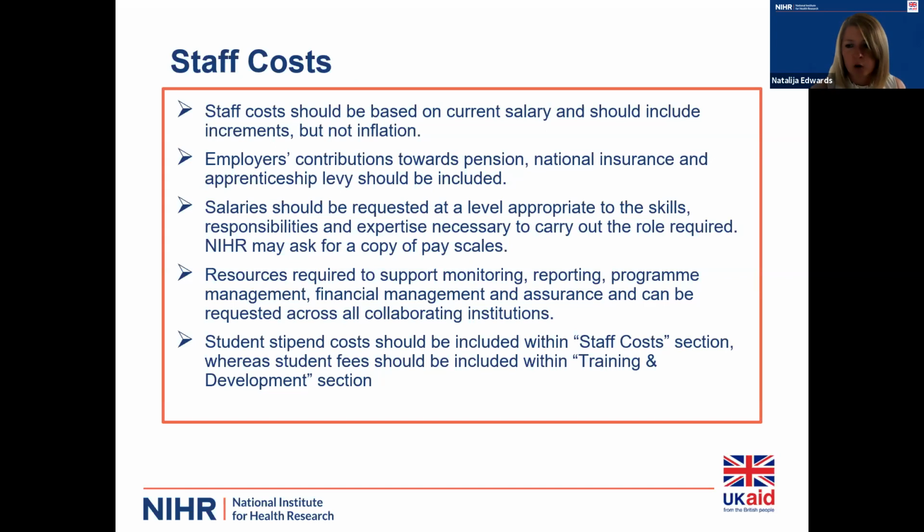So moving on to staff cost. As you all know, staff cost will be the major part of your budget, and the costings can be quite complex. All the salaries that you are requesting must be based on current prices, so there shouldn't be any inflation built in when you submit your costings. But what you can include is any agreed increments, as well as any on-costs that the employer is paying, such as pension and national insurance. There also might be geographical weighting.